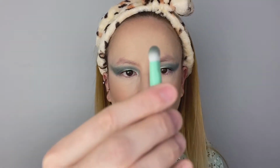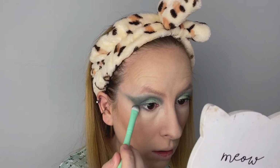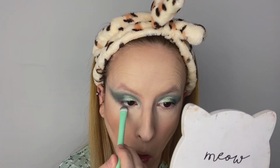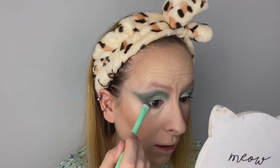So we're going to do the lower lash line. Now, this is where I might struggle with those E.l.f. brushes, so I might need to pull some more in. But I'm just going to kind of copy with the same colours as what I did at the top. So I'm going to just take this brush and take the darkest colour and just run some of that on my lower lash line. So just joining it kind of here at the outer corner.